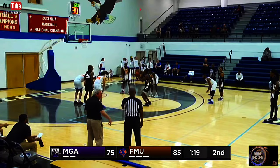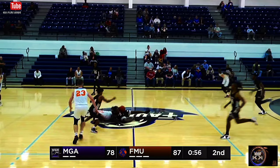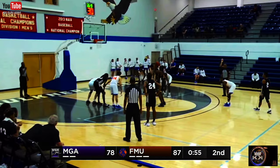And then that causes Middle Georgia to back down from running it, as now the inbound goes. King lost the dribble on that one and it's picked up there by Johnson, and it will go to the side of Middle Georgia. Yeah, and the shot there from Johnson is good.